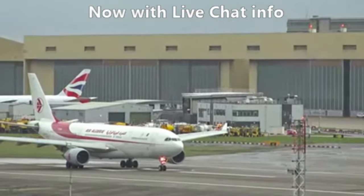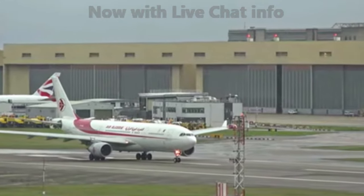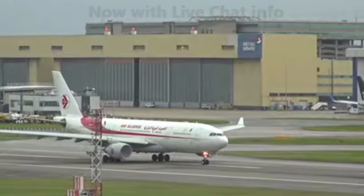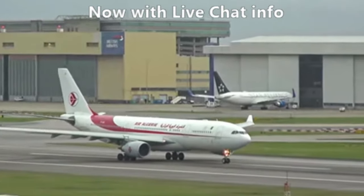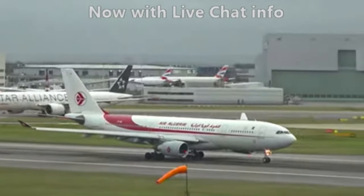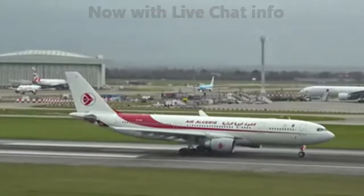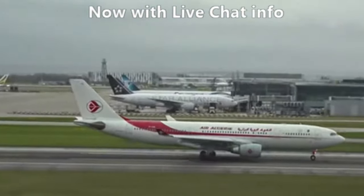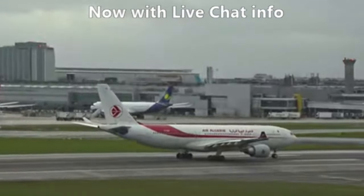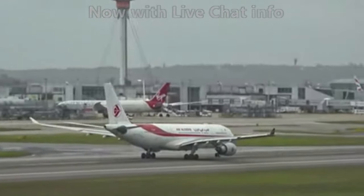What have we got now? It's the Air Algerie one, going out to Algiers. It's an Airbus 330, yes. Just 8 years old, this plane. I do like the livery on this. It's a bit different than some of the other planes. It's only got a journey of about 900 nautical miles, not far at all. Should take it a couple of hours to get there. The flight number, if you are waiting to meet somebody, is AH2055, flying from Heathrow to Algiers.